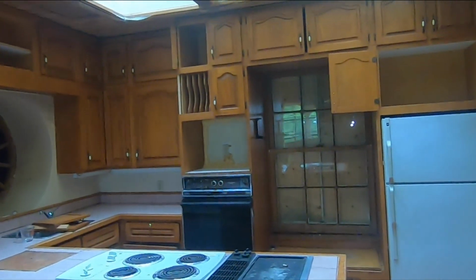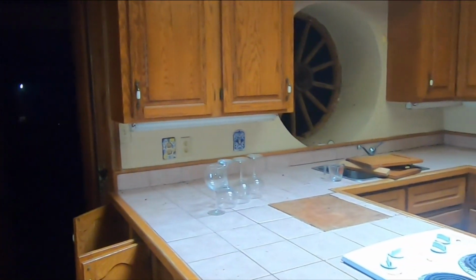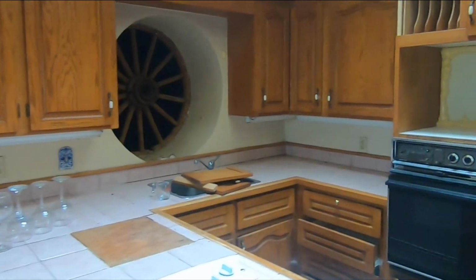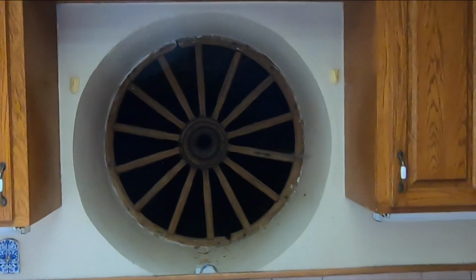Check it out, guys. As soon as we get in, this beautiful skylight is lighting up this kitchen. Wow. Got this really unique wagon wheel in the wall. Isn't that neat?